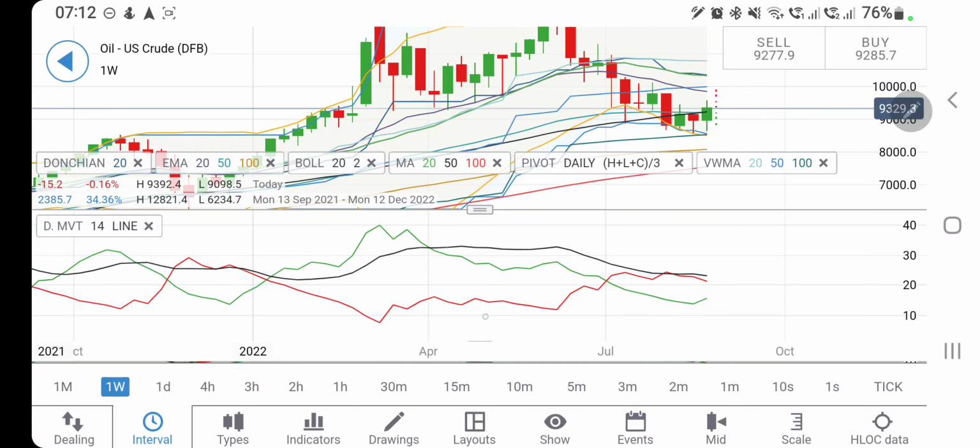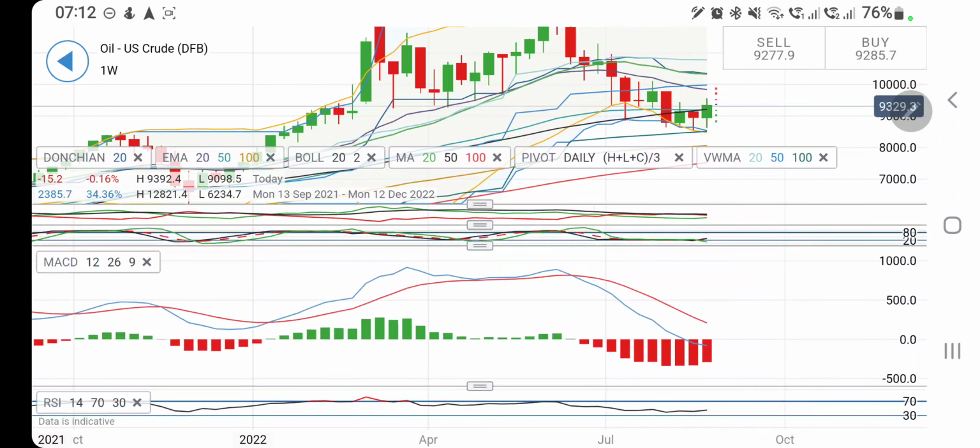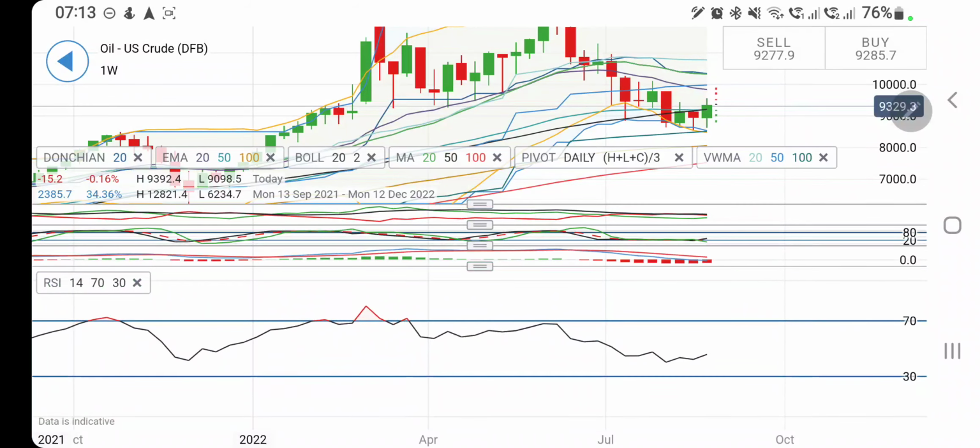You can see directional movement is bearish but willing to converge. Stochastic was at the bottom. It has seen the oversold level, trying to rise, and if it continues, it is going to give you a stronger bullish move ahead. Directional movement is bearish so far. It is willing to converge, crossover.